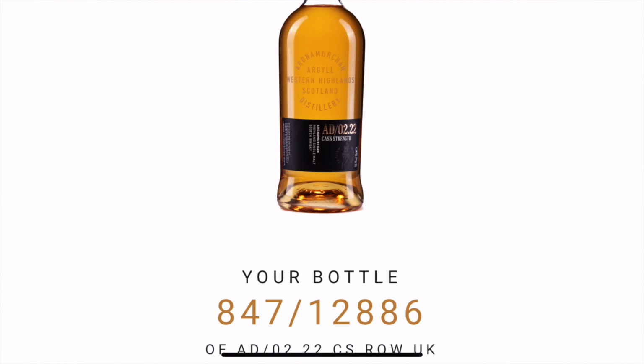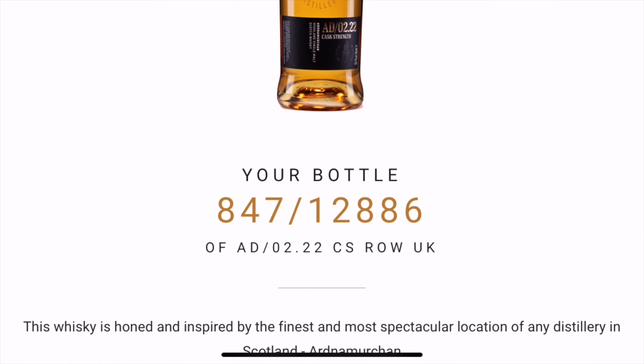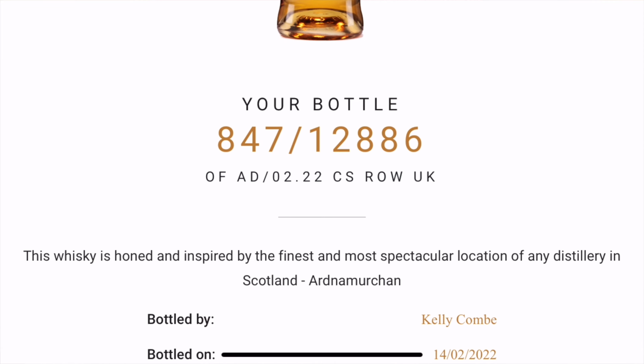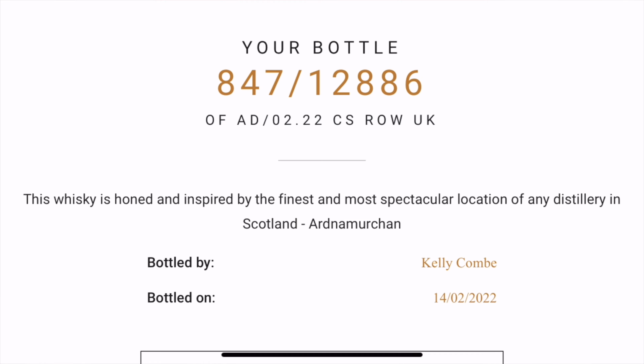So for instance, in this case, my particular bottle of Ardnamurchan is number 847 out of over 12,000. Now furthermore, we get right down to who bottled this bottle of whiskey. Kelly Combe, thank you very much, Kelly. What date it was bottled, Valentine's Day 2022. And more importantly, they give you information as to the makeup of this whiskey. We're talking about how long it was fermented for. Again, this one was 76 hours.